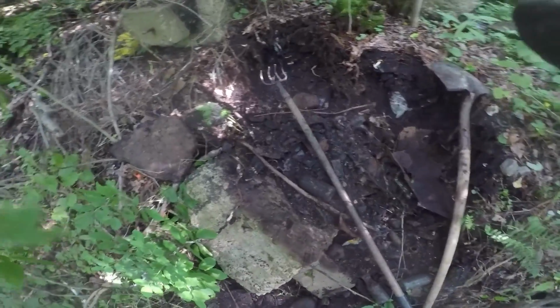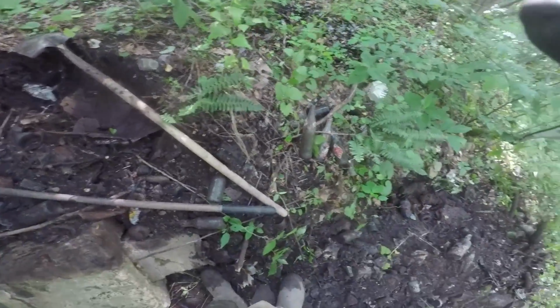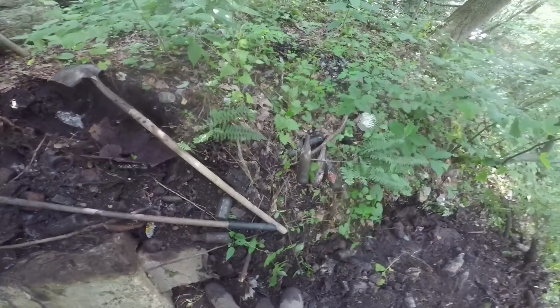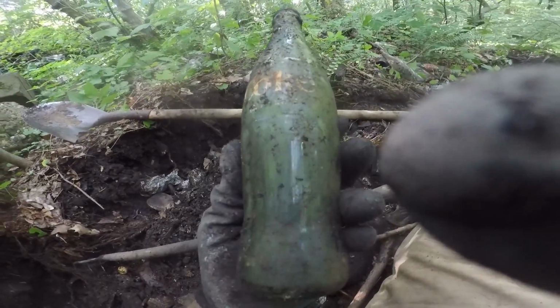I can remember me and my dad going to the store and getting them, and I can remember drinking them. Pop's so much better out of the bottle too. Pepsi and stuff out of the big bottles like that, it tasted so much better to me anyway. But that's a nice bottle. Nice ACL today. There's another Coke. ACL's just perfect. That'll clean up to just look brand new.